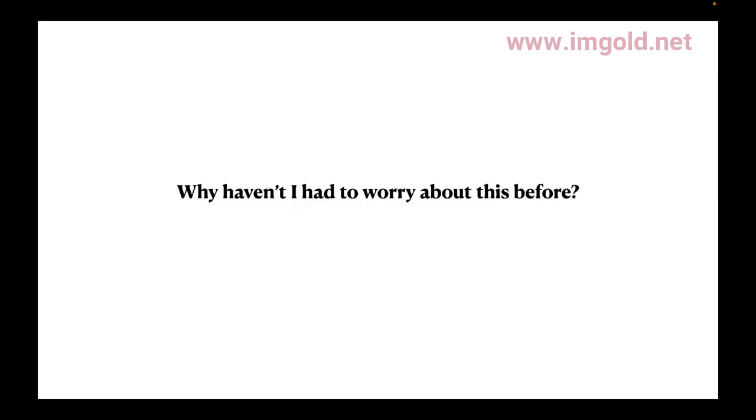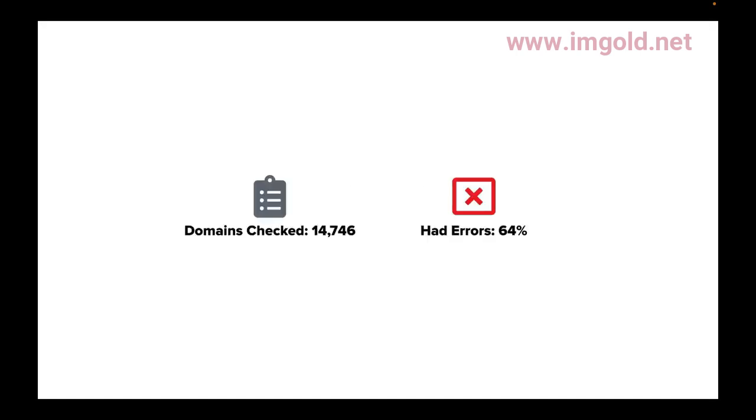So why haven't I had to worry about this before? Email authentication isn't new. It has been a best practice recommendation for a long time. The problem is very few people did it. So now Google and Yahoo are bringing down the hammer and forcing you to do this. In a recent project I did with EmailSmart, which I'll tell you more about in a few, we found 64% of the domains who used our authentication checker had issues.